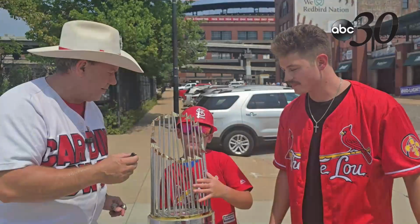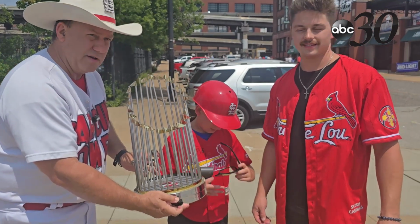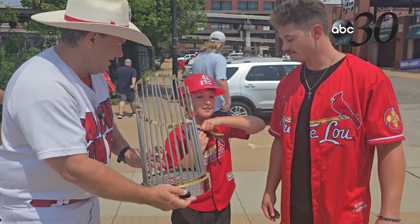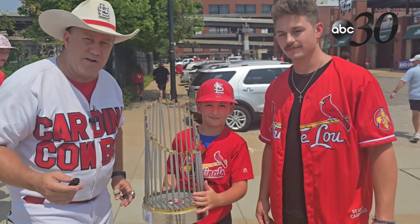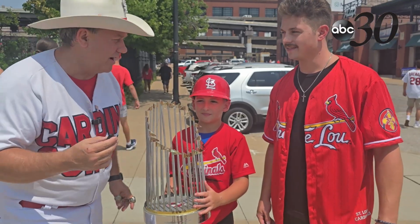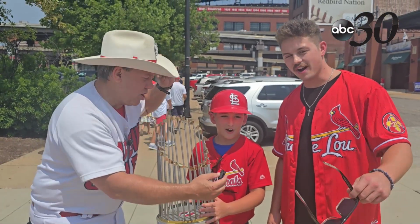We get to know the crowd a little better. You got it? I'm gonna hold the trophy. This thing's heavy, isn't it? Looks heavier on TV. You got it? All right. That's how you do it right there. Hold the trophy. On the count of 3, let's go Cardinals. You guys ready? Let's do it. 1, 2, 3. Let's go Cardinals!